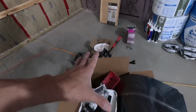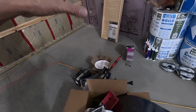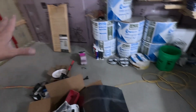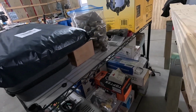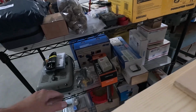I got to bring the stuff over there, and then I need to distribute it where it goes over there so I don't end up with a big mess. So we'll get that done in just a second. Let me explain what this is here. This is all of my upcoming projects.